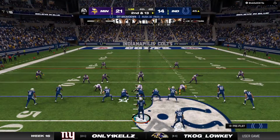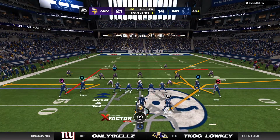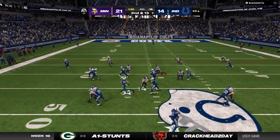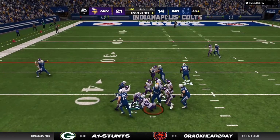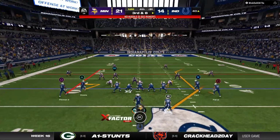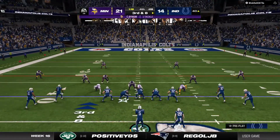Here we go. They'll come up now. This is 2nd and long. Cougar 19. Running straight ahead, Taylor. Not a ton of room available on that one, but he made use of what space was available and gained decent yardage.